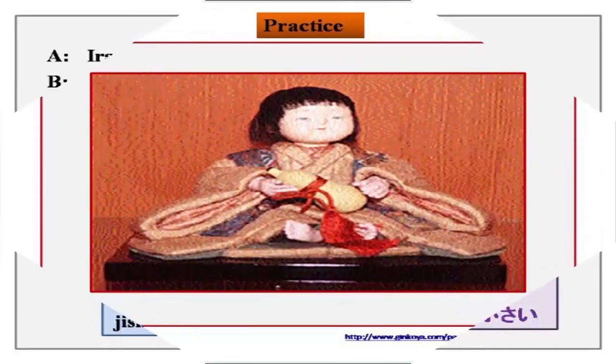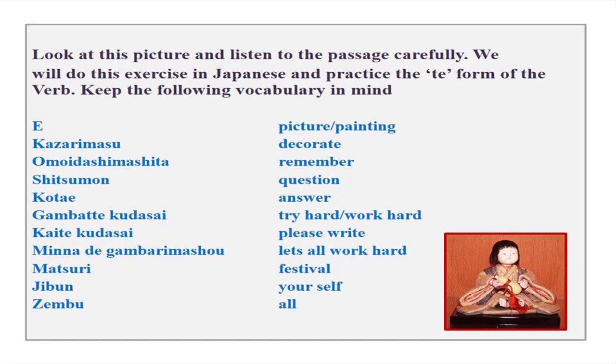Well, now we have, this is an exercise for you. I hope you remember this picture. We did it in one of our lessons. Look at the picture carefully. Try to remember where you saw it. I have something to say about the picture. Listen to it carefully and then answer the questions that are given. So, well, yoku kiite kudasai ne minasan.